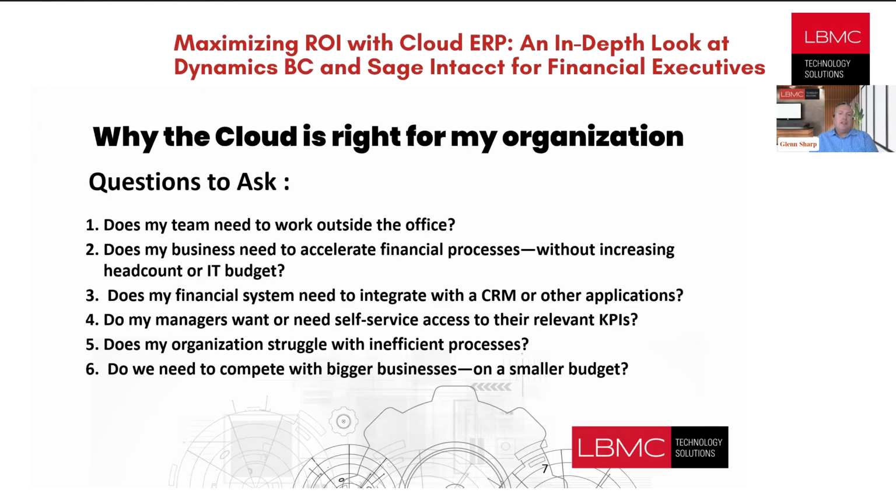And number 5, does my organization struggle with inefficient processes? The cloud can help you gain company-wide operational efficiencies. You can streamline classic finance processes such as consolidations and close, but you can also leverage the internet to tie in other company functions and processes, as well as your customers and suppliers. For a few examples, you can coordinate purchasing workflows that involve all stakeholders. You can deliver a 360-degree order-to-cash process that connects finance and sales. And you can create budget dashboards for department managers and help increase operational alignment.